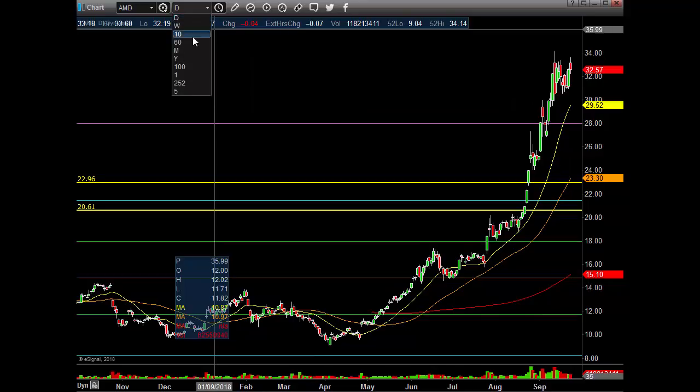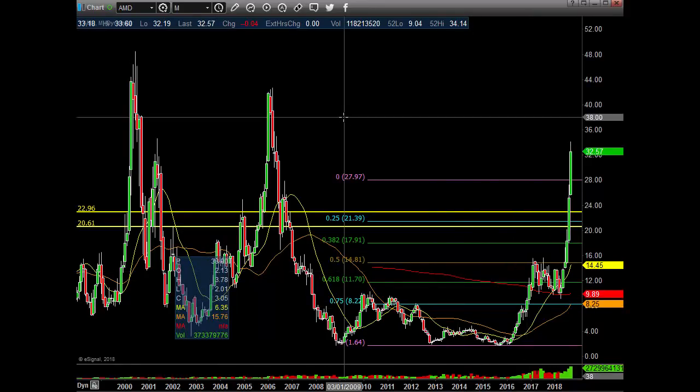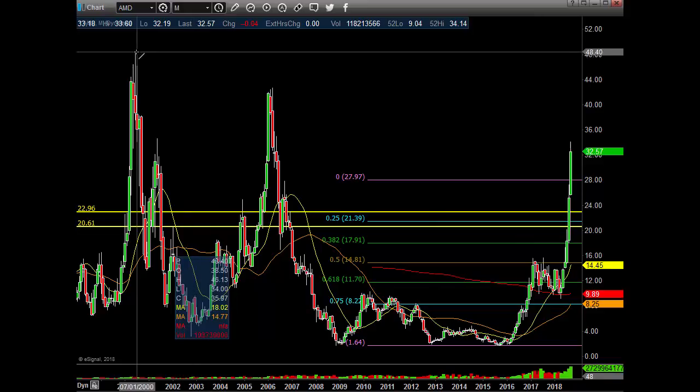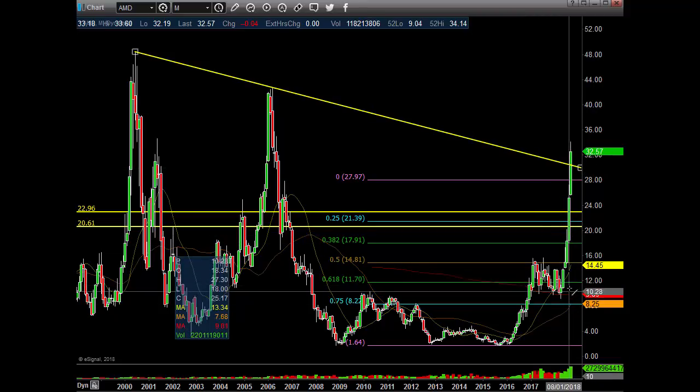But I'm following this on the monthly, guys. Just like TLRY, just like all of them. This was the big trend line here. Let's see, is it still right there? Yeah, it's getting there. This is the monthly, though, guys. So that's how I'm playing this, nice and slow. And we'll see what happens.